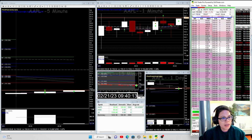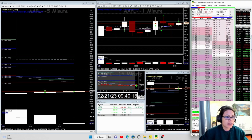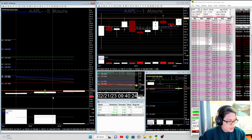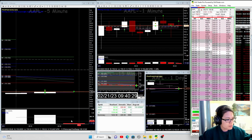So I'm just long bias in Apple. Like everything is popping. SPY as well as the rest of the stocks, like Nvidia, mostly all the tech stocks are bouncing. So I'm long bias in this stock, and that's why I'm just building a position right here.